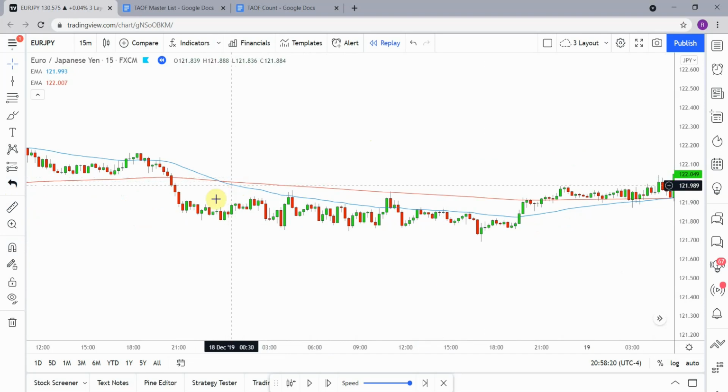So we get price trading below the 200 here. Then it starts to trade below the 50. And we see that price comes back to the 50. Right here, we have 2 candles, both of them with wicks piercing through the 50, rejecting that 50, and a nice engulfing candle right here. That would be our entry right there.